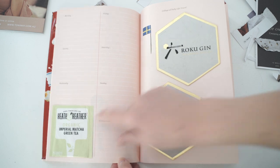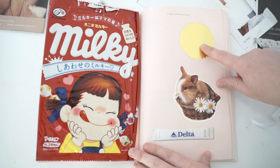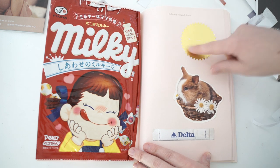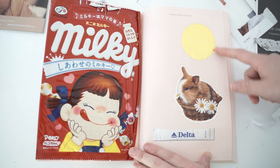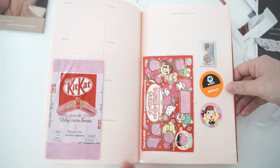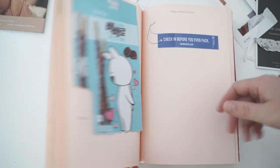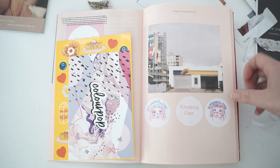Even things like tea packaging that I really like. This one here was off the Fairy Little Peach's little bag that she gave me when I went to her little stall at the market. Like milky packaging, a lot of milky packaging, things from Japan. I'm just supposed to be sticking things in.